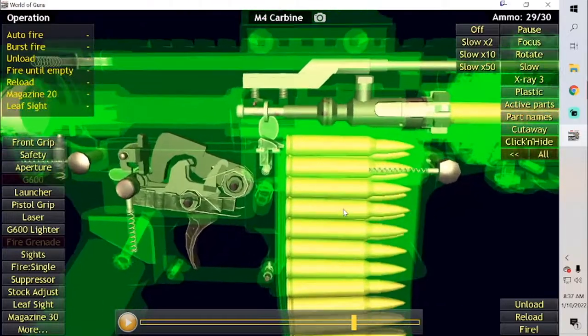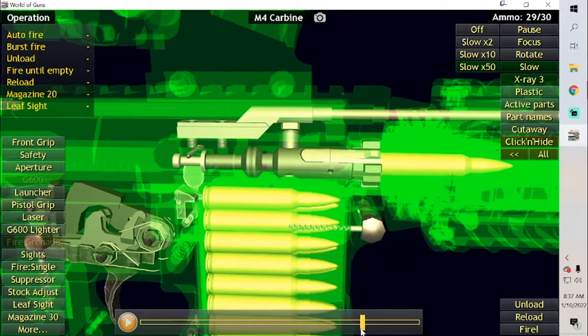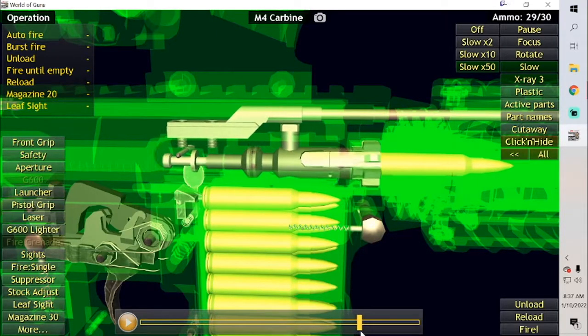Let me show you guys how this bolt cam pin kind of works. It's pretty interesting. Most people never pay attention to it.